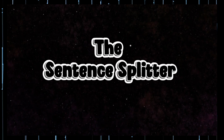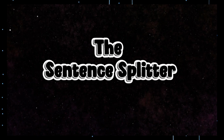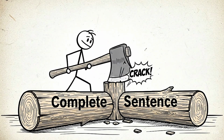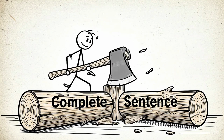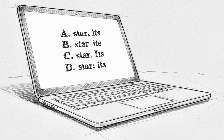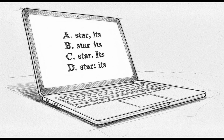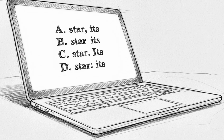Strategy 5. The sentence splitter. Before you check any other rule on a punctuation question, do this first. See if you have one complete sentence or two. This one check solves half of all comma, semicolon, and period questions. Example: the sun blank light takes 8 minutes to reach Earth. A. Star, its. B. Star; its. C. Star, its. D. Star. Its.